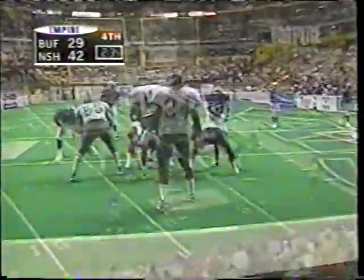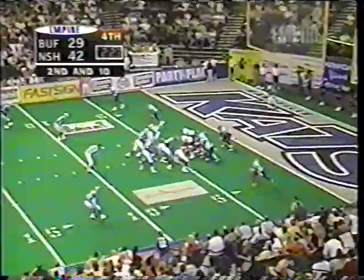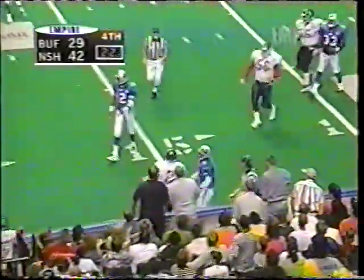Now, if Buffalo wants to try to close the gap here, they have to strike and strike quickly. We're down to 2:30 to go in this game. Willie Lana will be the man in motion. Mason out of his end zone, has time, goes to Lana. Lana pushed out of bounds at the 15-yard line. Should be enough yardage for the first.